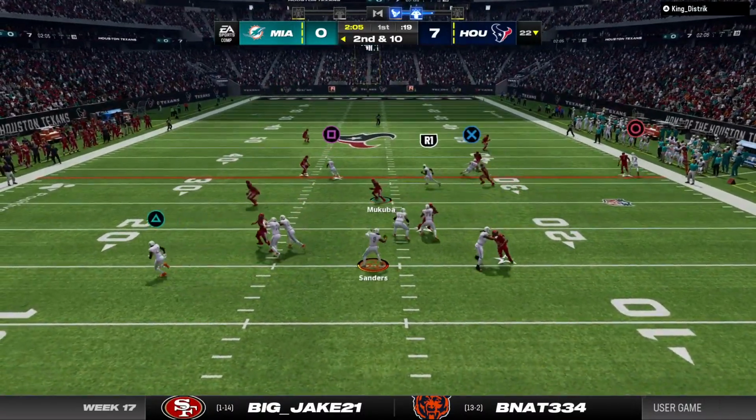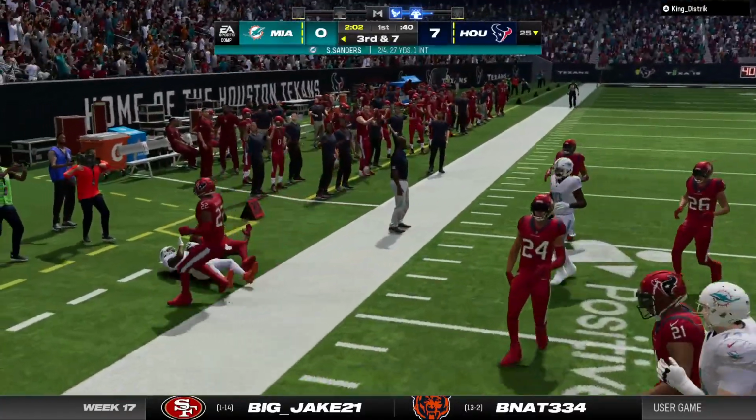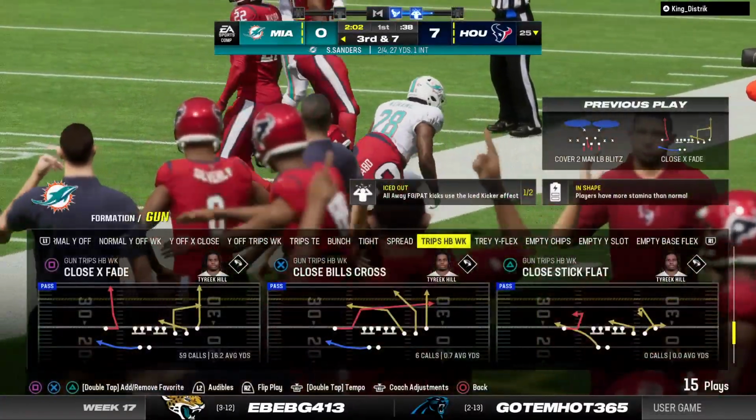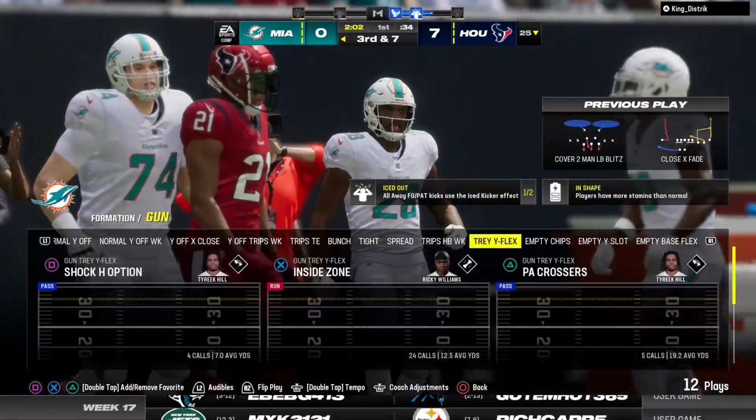And second and 10, he'll look to throw again. He'll dump this off to Achane, and he'll be out of bounds at the 25-yard line. They'll get only 3 there, so it leaves them with a 3rd and 7 ahead.